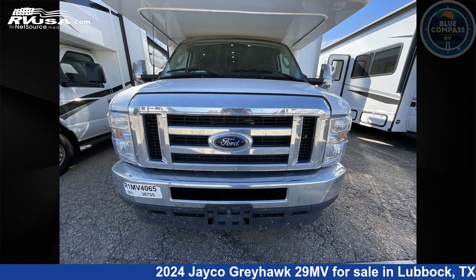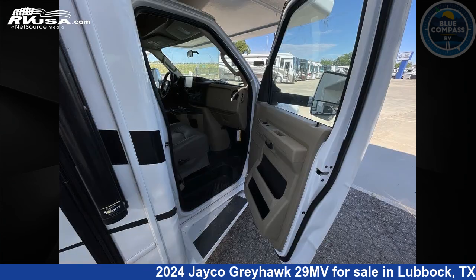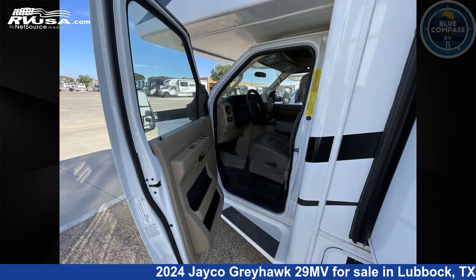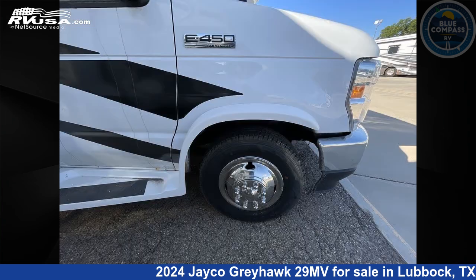This new Jayco is 33 feet 0 inches in length and features sleeps 6, slide-out, and 47 gallons fresh water capacity. The floor plan layout of this Class C features bunk over cab, rear bedroom. This 2024 Jayco Greyhawk 29MV is built on a Ford E450 chassis.